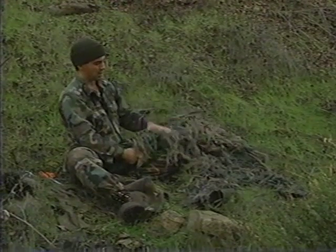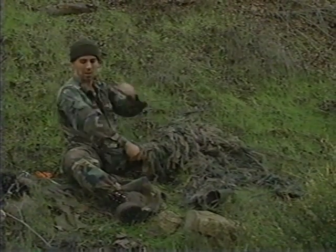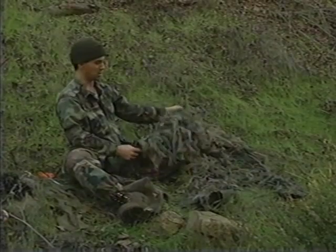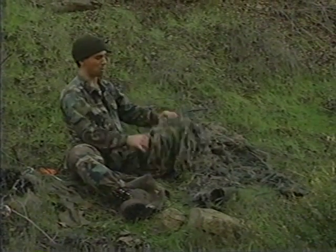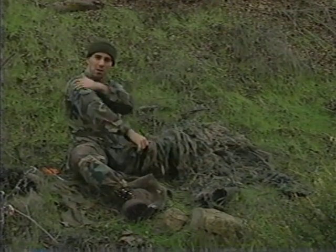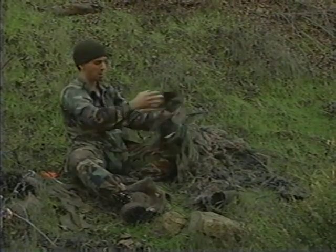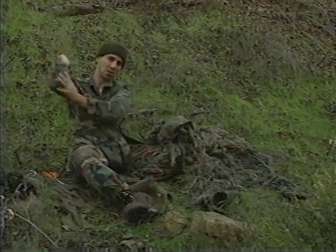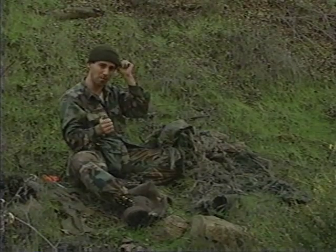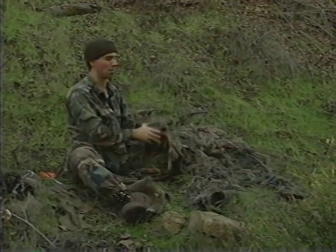Also, you're going to want to attach this burlap material onto the sleeve portion of your ghillie suit. So you're going to sew down your netting, and then you're going to tie your burlap into it. So you have this area camouflaged as well. And of course, you're still going to have your patch. You don't want to cover your patch, the underneath area, with the burlap material. You want to put your canvas patch there on the bottom.